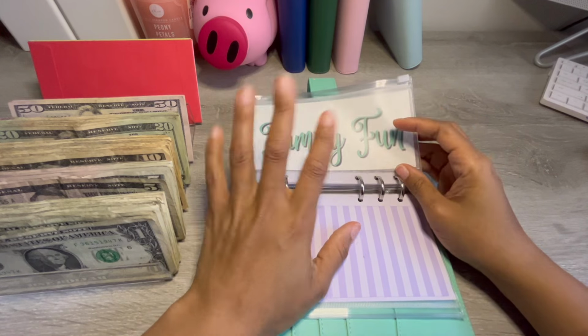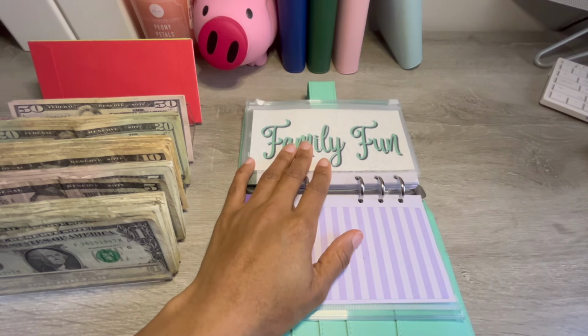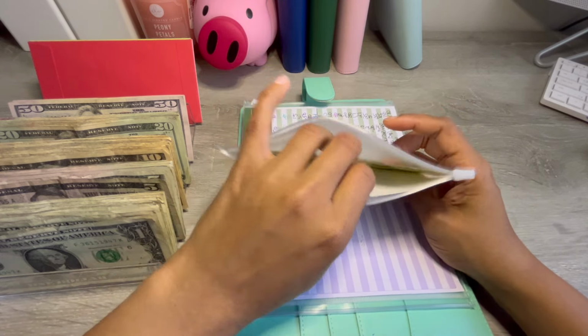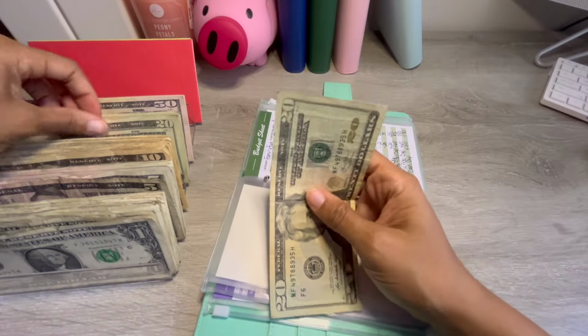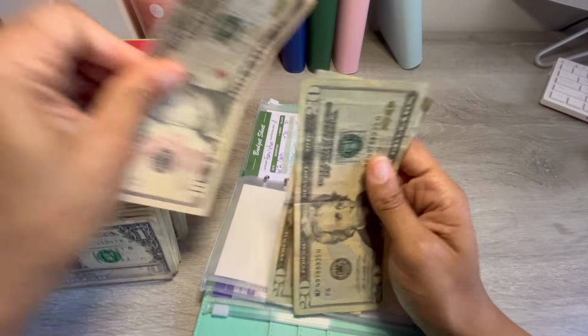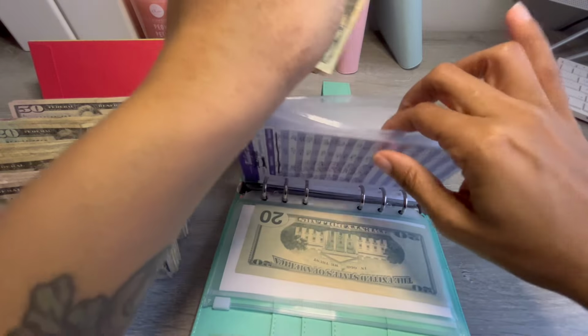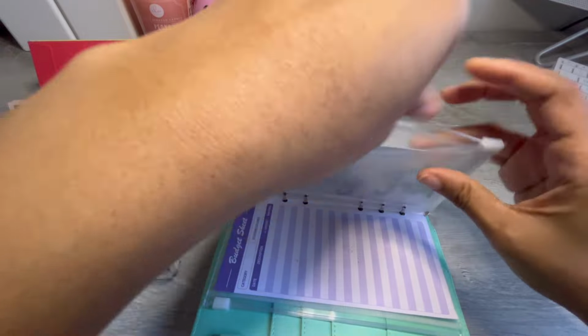Okay, so family fun, kind of all over the place right now. What am I doing with this? Family fun is getting 30. So that's 20, 30, and right now we have $50 in family fun.